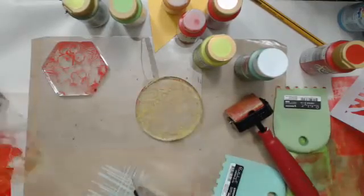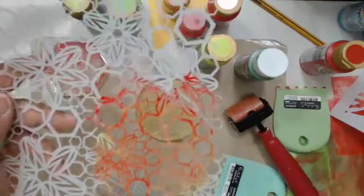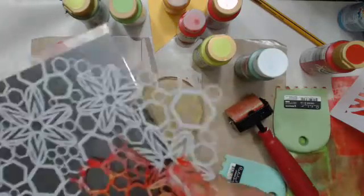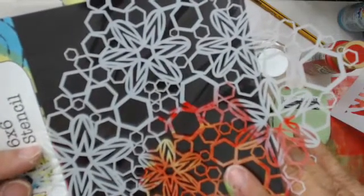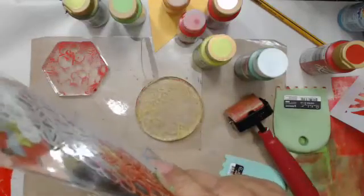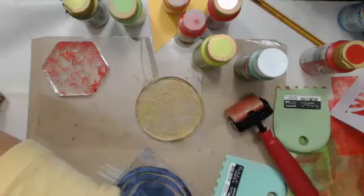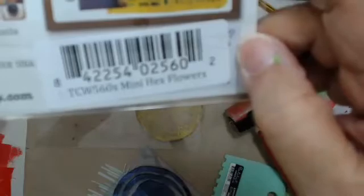Snowflake, I did this one. This is a Julie Fay Van Balzer one. Yes, it's one of her new ones. It's pretty, isn't it? You can see here. It's just like that. Yeah, that one is called, I forget what it's called. I just opened it. Oh, that's this one. It's called Mini. Can you see it? Mini Hex Flowers.